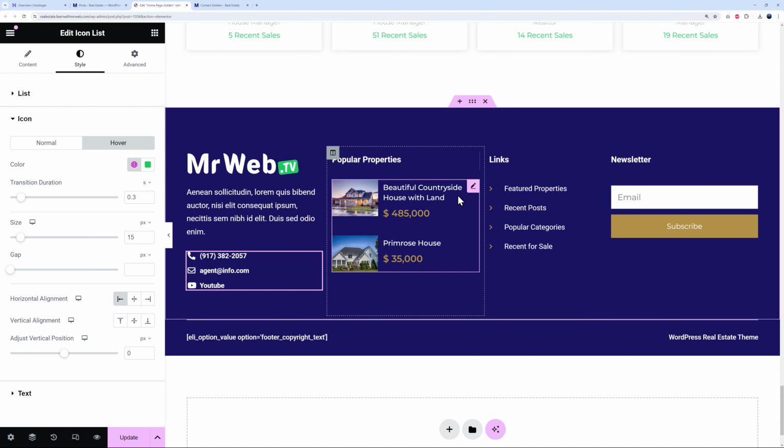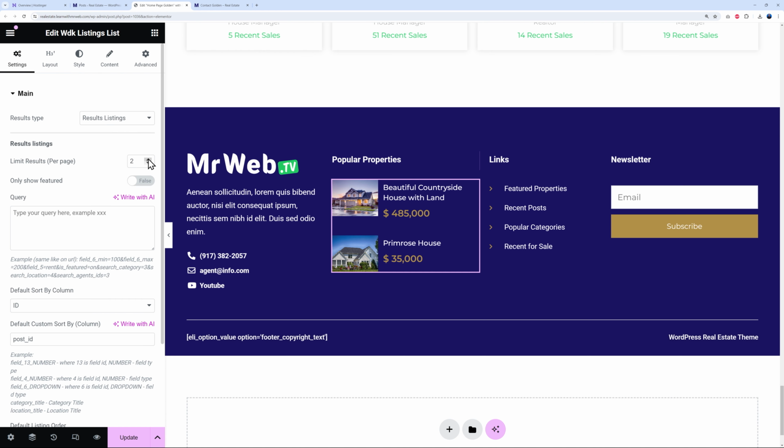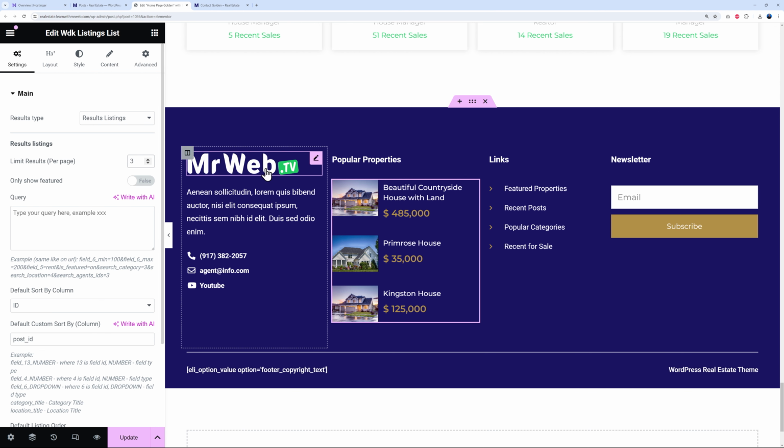Okay, so right here, as you can see, we have popular properties. So click on this. This is their own widget, again, built into that theme that we installed. And again, you can change this and customize. So if you go to settings, how many do you want to show? 2, 3, 4. Also, that's up to you. I think 3 could fit properly, no problem.